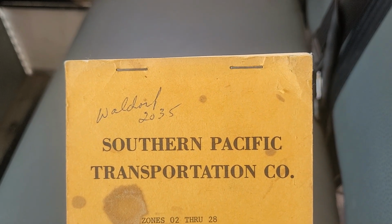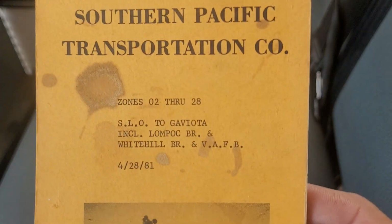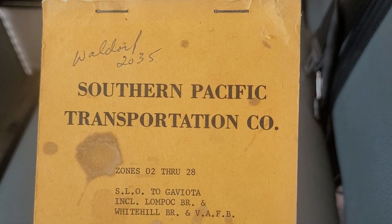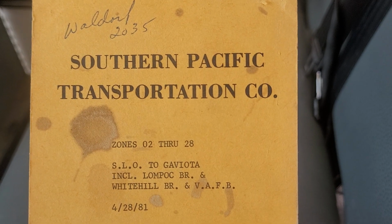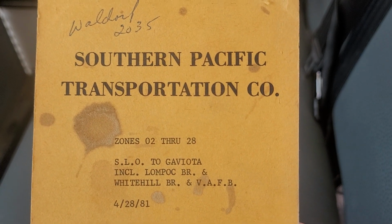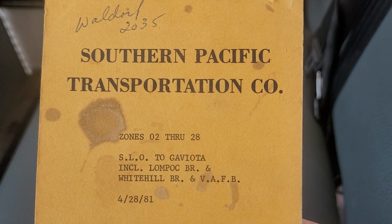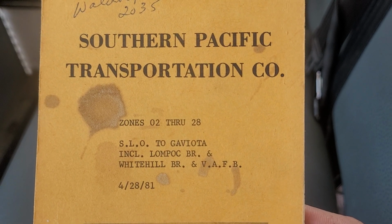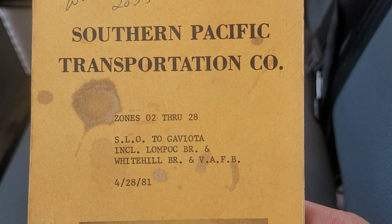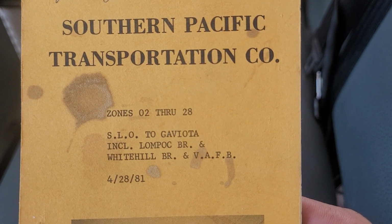Southern California Transportation Company spin book. This book is for zones 2 through 28, covers San Luis Obispo, south to Gaviota, including the Lompoc branch and the Whitetail branch and Vandenburg Air Force Base. So you get to see how Vandenburg Air Force Base used to be compared to today.